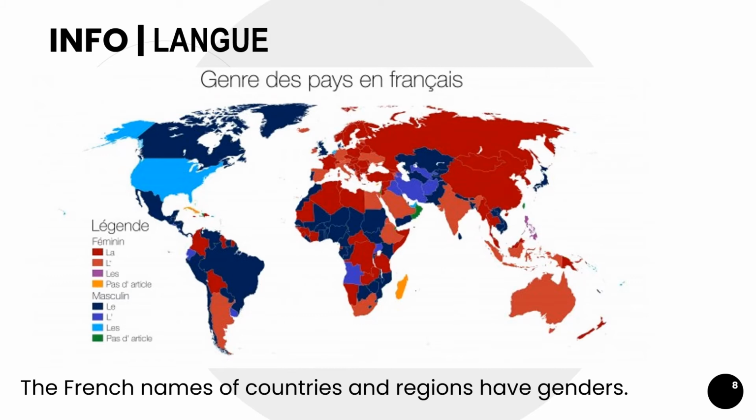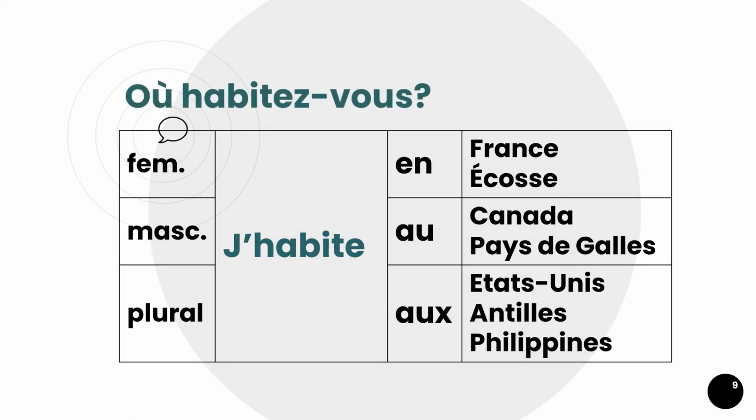So let's proceed. How do you ask where a person lives? You say, où habitez-vous? Where do you live? Or where live you? That's literal translation, because où is where, habiter is live, vous is you. Où habitez-vous? Again, repeat after me.